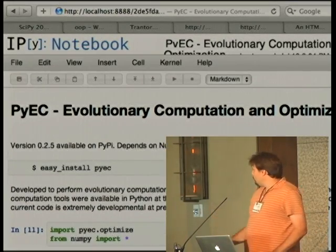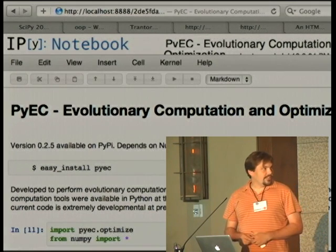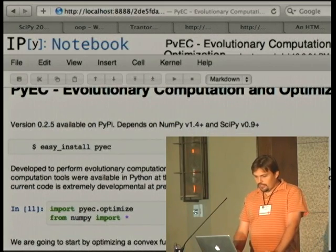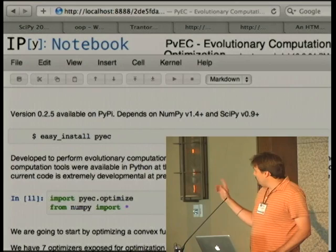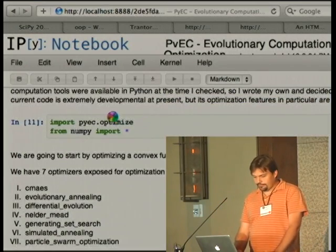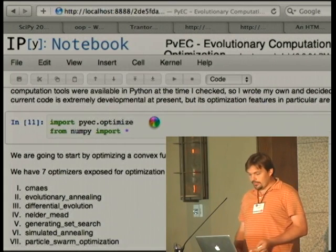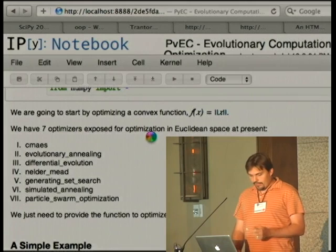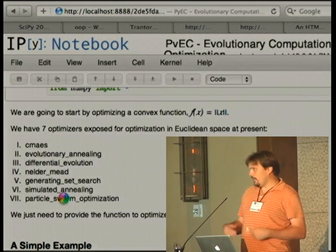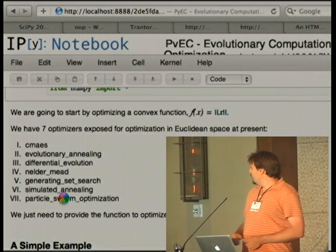Now, I was mainly using evolutionary computation for optimization, so I've exposed an interface that lets you use some of these methods to optimize functions very simply. The name of the package is Pyec, P-Y-E-C, and you can just use easy install to get it. The optimization package is pyec.optimize. So you can import that, and then I've got 7 different optimizers that I've exposed through that interface, and there are others down in the guts of the code that you'd have to do some spelunking to find.